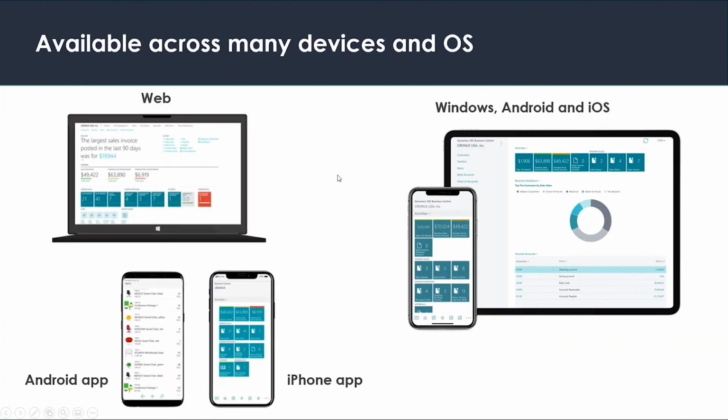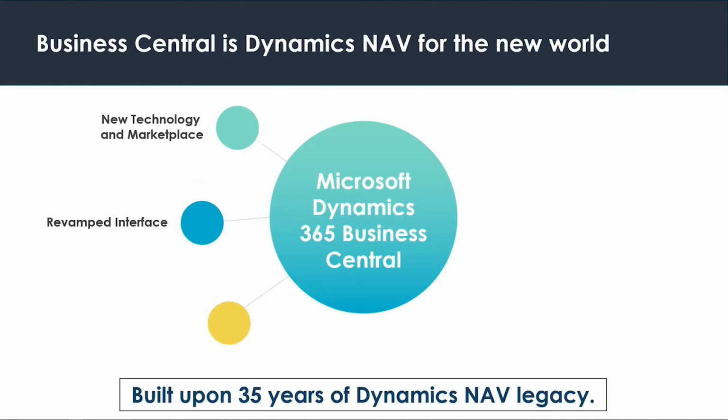And the system is, of course, available across many devices. I think all the devices that you would like to have your ERP working on, including tablets, including mobile phones, and there is a web app for the computers. There is no installed client. So no more installed client here, which would be a plus from the perspective of iOS users who had a hard time, or could have a hard time, using the installed client in the past.